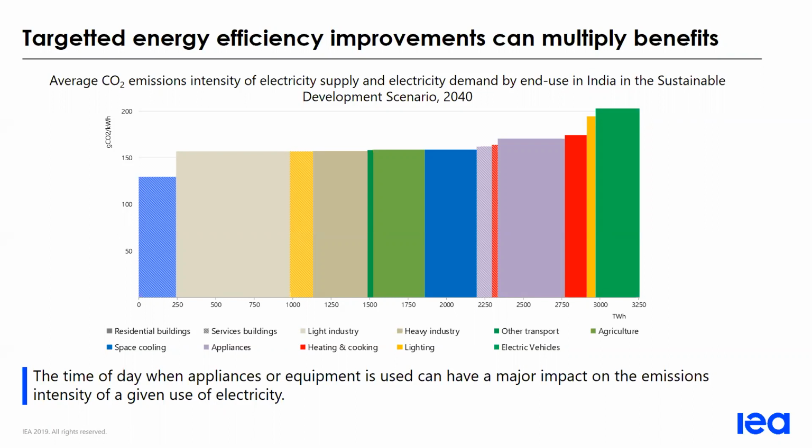So this comes back to what Jeremy was saying earlier when he was explaining distributed solar PV and the attractiveness of solar PV, say, for a commercial building relative to a residential building. So in many cases, commercial buildings and the electricity use within those buildings will have a lower CO2 intensity than in residential buildings, just because commercial buildings are using electricity at times of the day when solar PV is generally feeding into the power system.